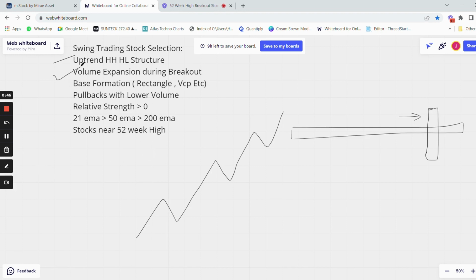Then we can say that this is a good breakout. Third, there should be a base formation like a rectangle, VCP, etc., so that we can understand that the sellers have dried out. Pullbacks have to be on lower volumes, because we do not want a pullback that has higher volume. If the volumes are increasing on the pullback, that means the bigger players are exiting from the stock, and that could be a problem.